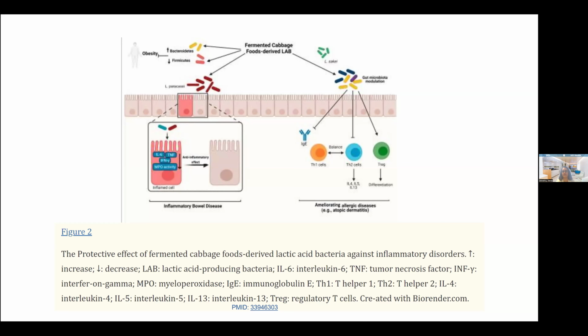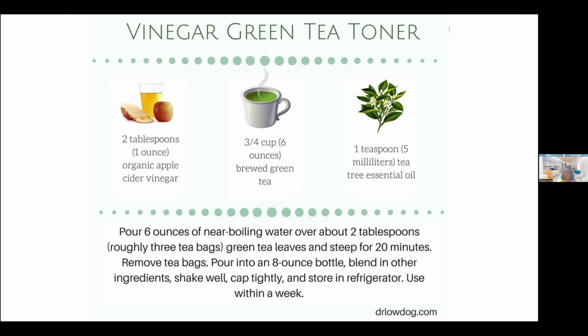And then there's always yogurt and honey too, which I remember my parents and my mom and my grandma always putting on their face too. And that's really good for the skin as well.